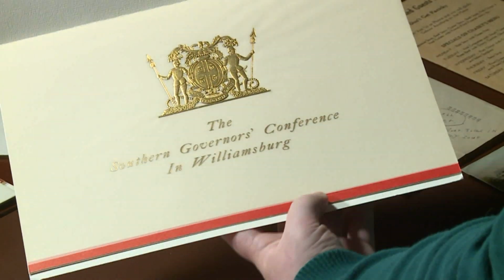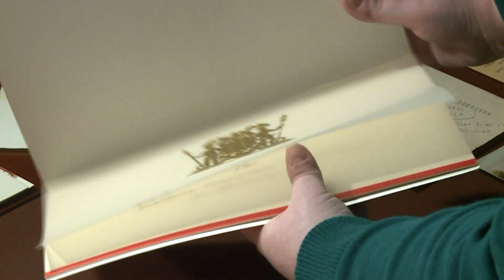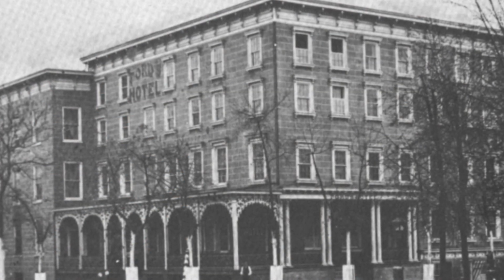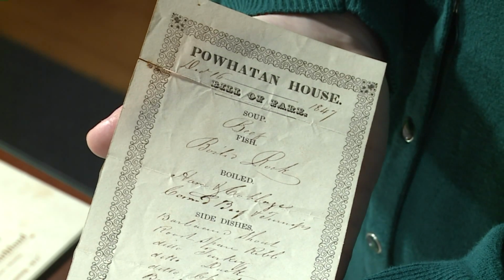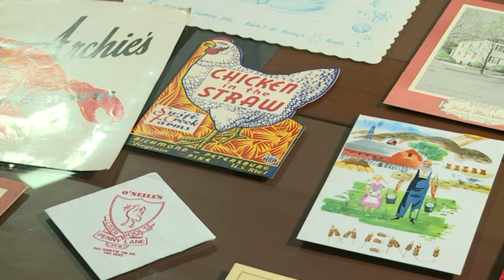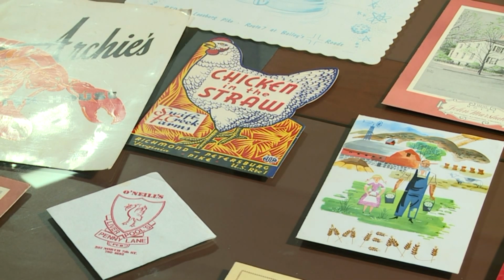This was for the Southern Governors Conference in Williamsburg. One of the rarest items, an 1847 handwritten menu from the Powhatan House on Broad Street. This is very interesting for us because it does have the date written on it. A little bit of everything. The items make up part of the library's vast ephemera collection.